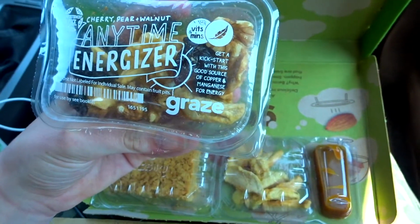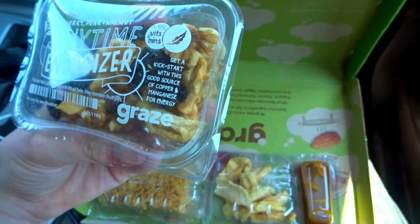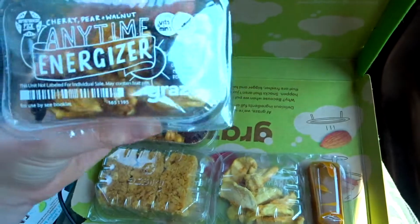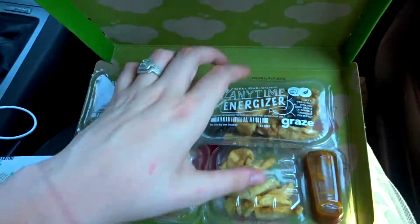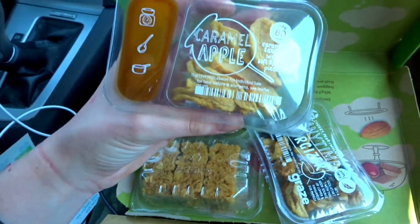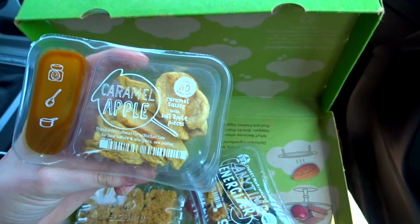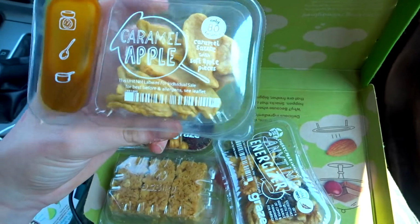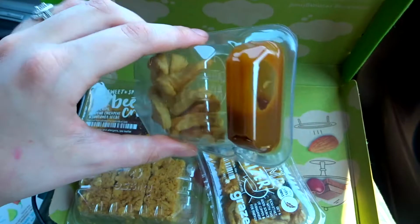The Anytime Energizer, cherry, pear, and walnut. Get a kickstart with this good source of copper. So that looks good. I'm curious about this one because it looks like it has some kind of dipping. Ooh, this looks good. Caramel apple. So it's caramel sauce with soft apple pieces. That looks really good. You can dip it in there.